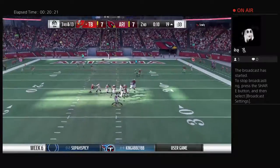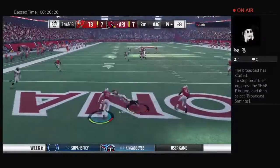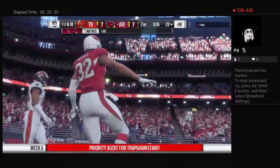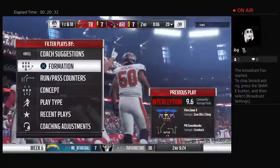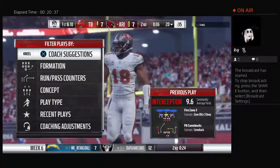Now a play fake to Martin. Here's Winston. And it'll be intercepted. It's the Honey Badger, Tyrann Mathieu. And his guys have got it back at the closing stages of the first half. Well, they thought they were going to break the tie. The defense had other plans.